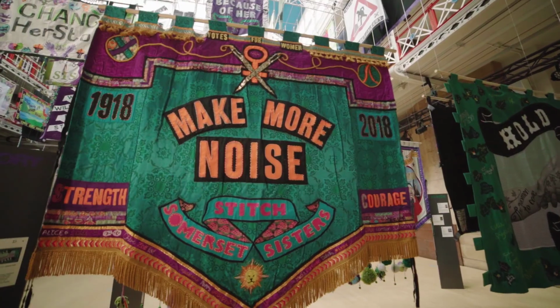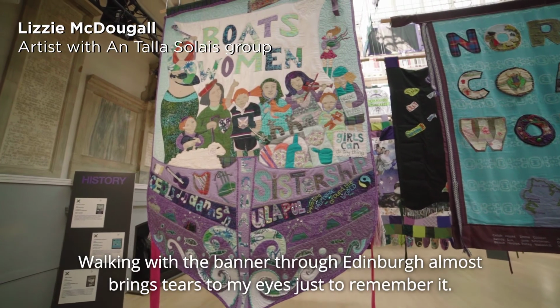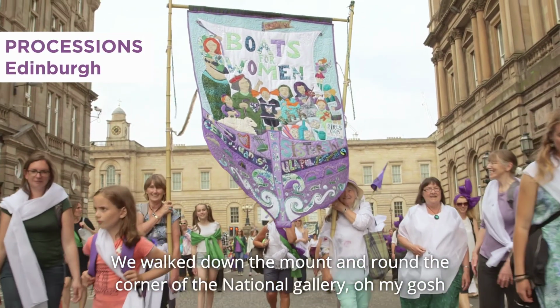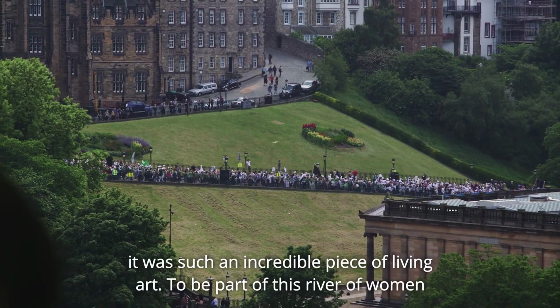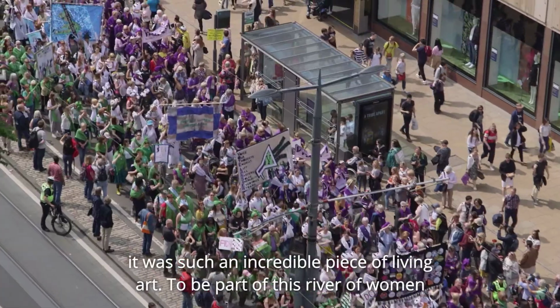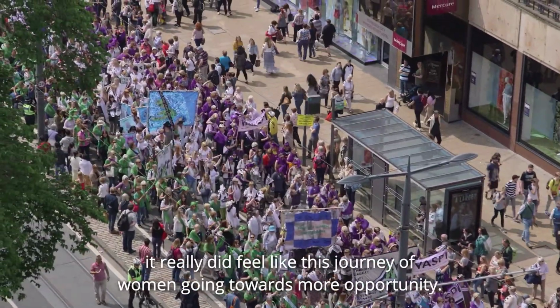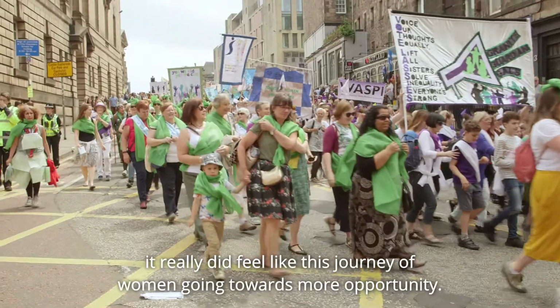Lizzie McDougall, artist with Antala Soleil. Walking with the banner through Edinburgh almost brings tears to my eyes just to remember it. We walked down the Mound and round the corner of the National Gallery. Oh my gosh, it was such an incredible piece of living art to be part of this river of women. It really did feel like this journey of women going towards more opportunity.